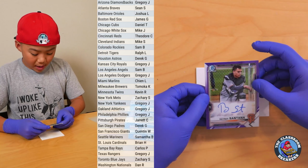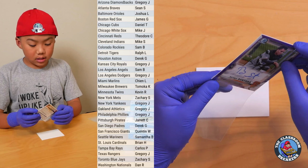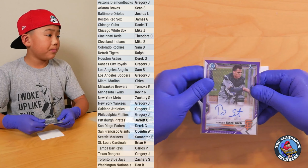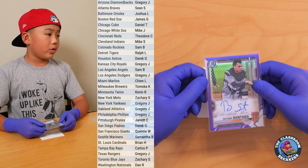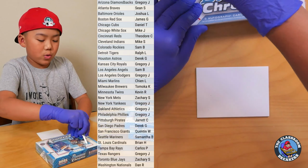Next, we got a Rainer Santana, 250. Very nice. Going to the Giants. This is going to Quentin as well. Now going on to our eighth box.